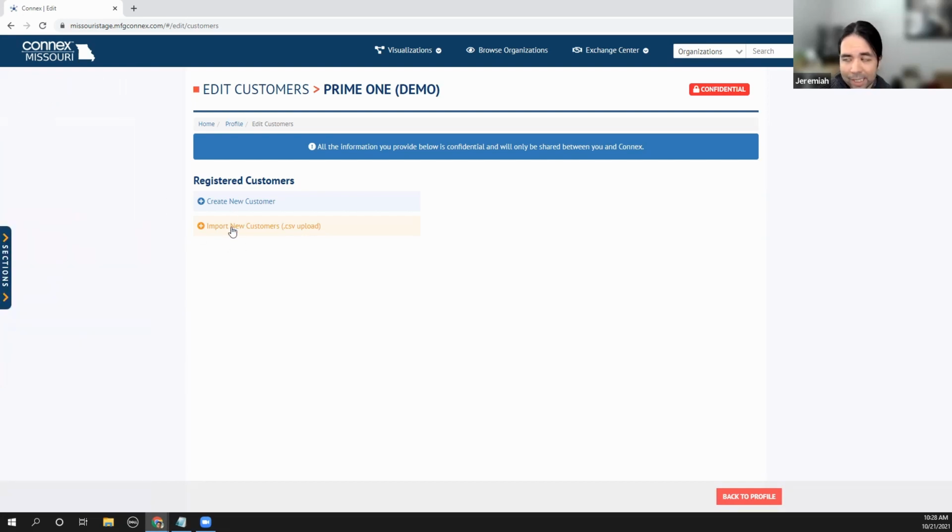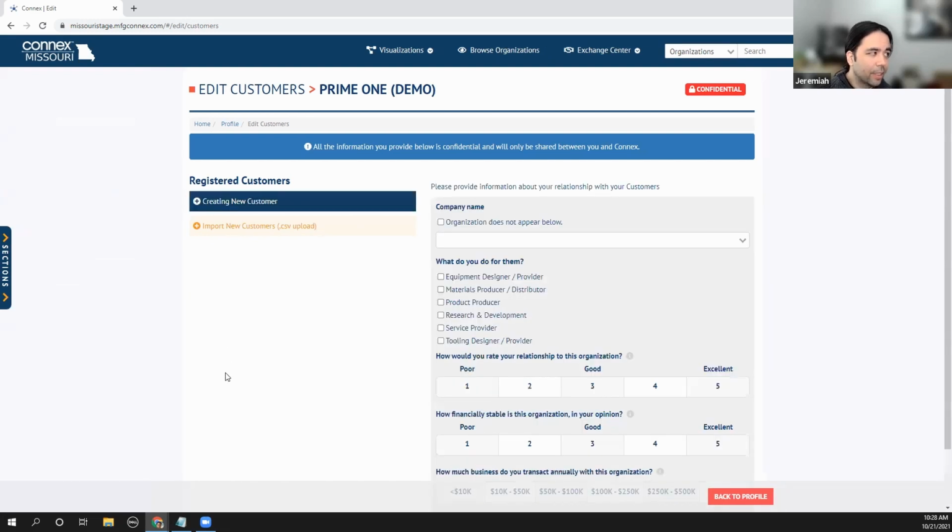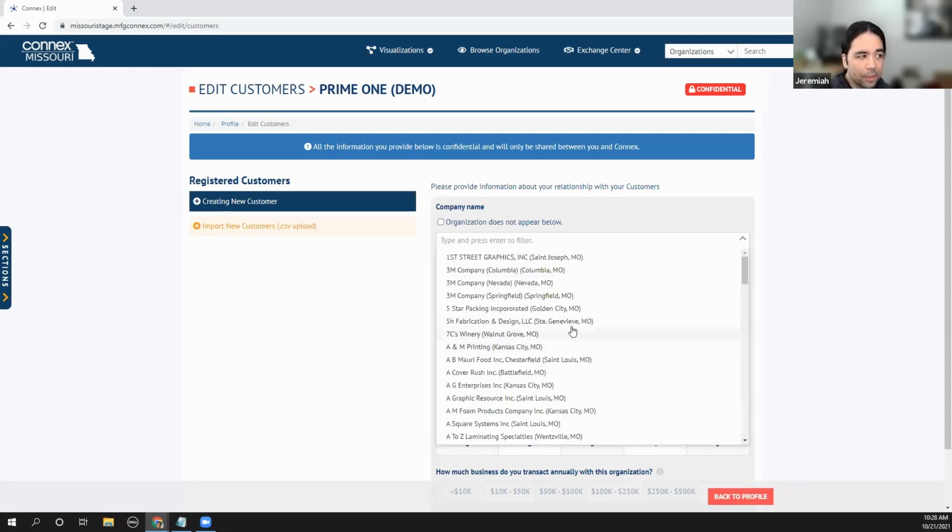Looking at it, I have a couple ways that I can actually create a new customer. The first way, just clicking on that top button, you'll manually create them one at a time. If you click on this drop-down list, it's going to actually pull Missouri manufacturers that have a profile in CONNEX. So if you do have a customer or supplier in the state of Missouri, this is the best way to actually get them added to your supply chain here.